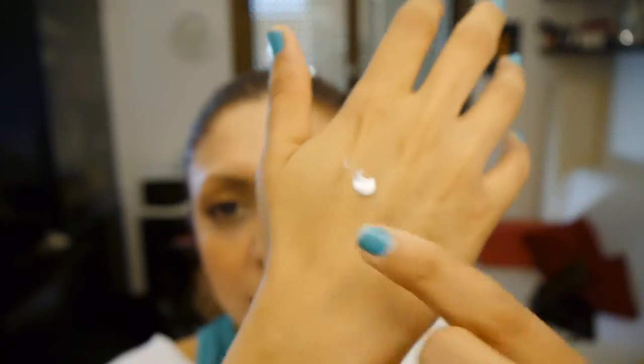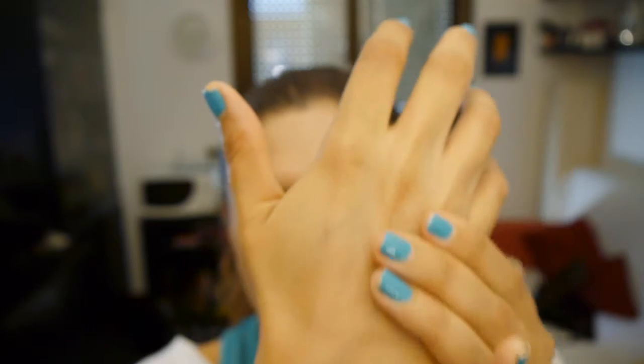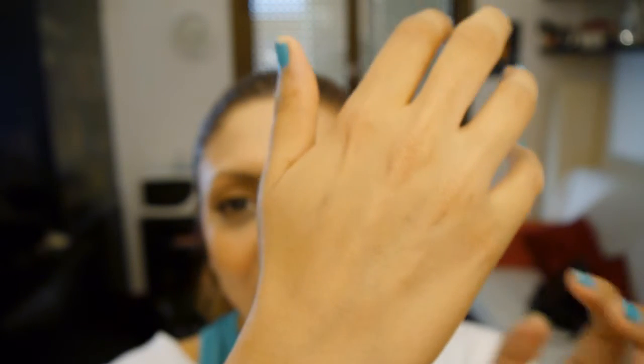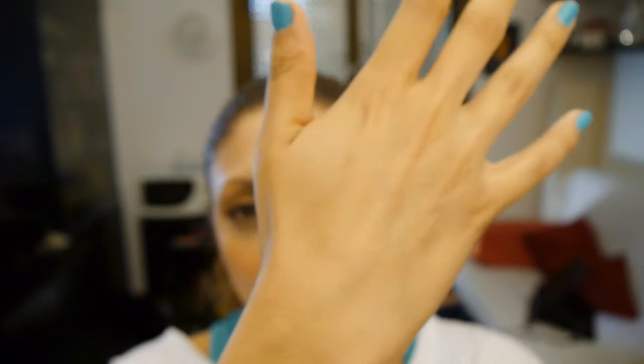So it actually looks like a cream, not a gel. But you put it on and it's not as easily spreadable as the others. It feels thick, almost like you're putting tar on your skin. That sounds really bad. It's not as bad as actually putting tar on your skin, but you can definitely feel that you have a layer over your skin.